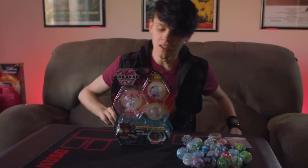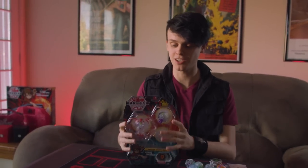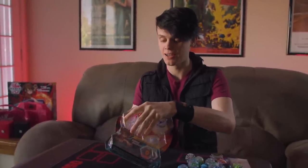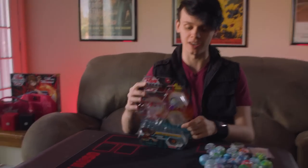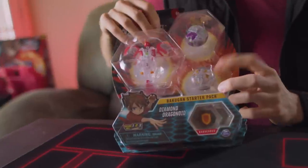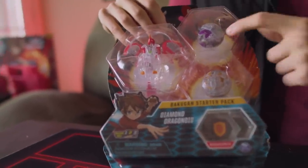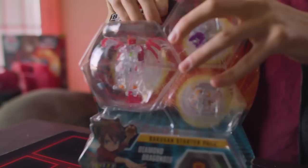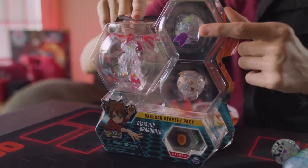Ba-da! Diamond Dragonoid 3-pack! Another one sent to me by Spin Master. Some of you might have seen these already. A lot of the other influencers have already opened this pack. But I am so, so excited to. Because I really love Dragon Ultra, and this is the first appearance of an Aureless Diamond Bakugan in the form of Aureless Trino. I don't even know what this one is, honestly. I don't know what that's supposed to be. So this is kind of a mystery. I'm actually going to do that one last because I don't know what it is.